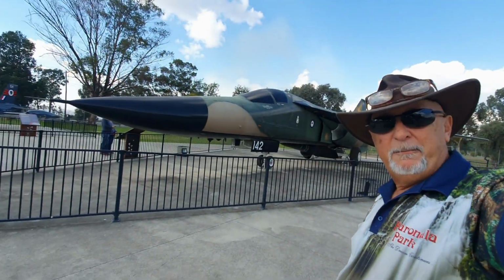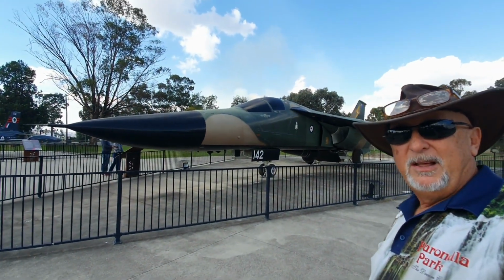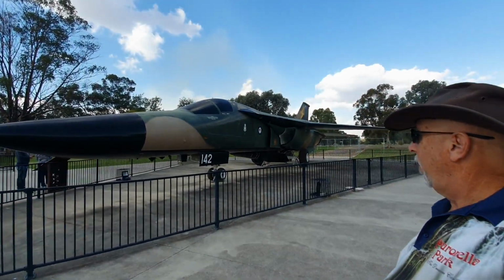The McDonnell Douglas F-111, the Aardvark. It was a long-range fighter bomber, could actually travel 6,000 kilometres, 5,900, so 6,000 kilometres without refueling. So it could actually get to our northern neighbours if they were hostile against us and do the role of a light bomber, as well as an interceptor and support aircraft. But there it is there, the F-111. It was our only aircraft of swept wing design.